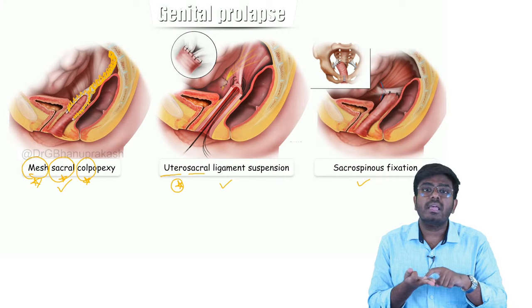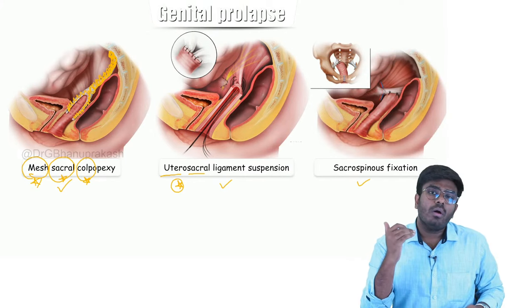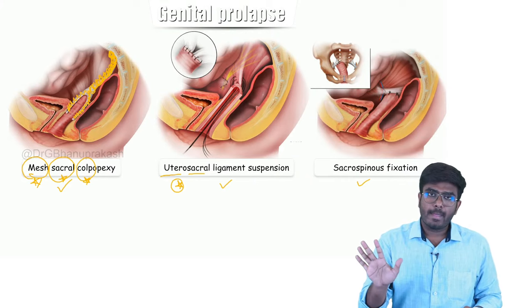Okay, sacrospinous colpopexy. Okay, we are doing. Now, this is what we are going to do in ward myohysterectomy. Done.